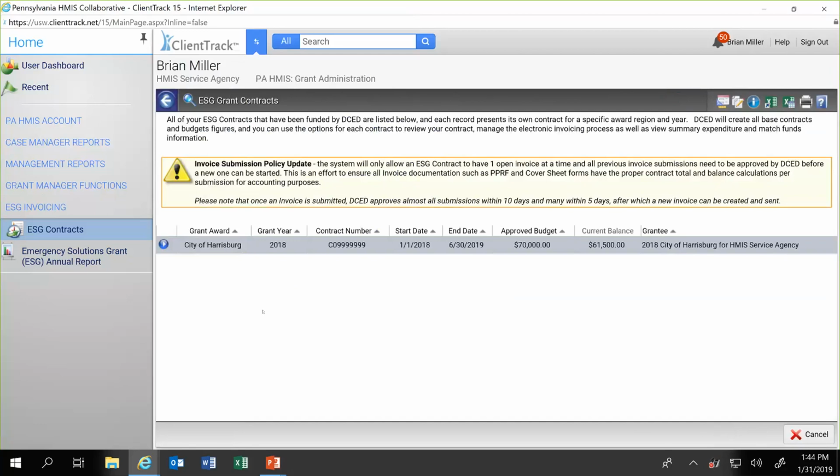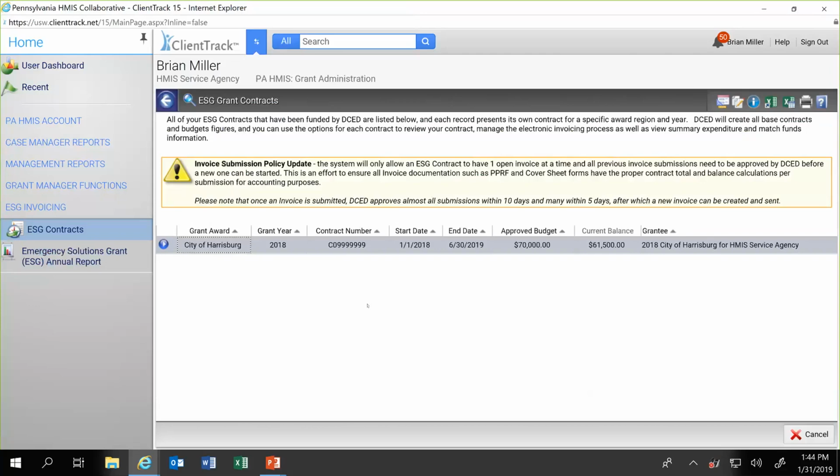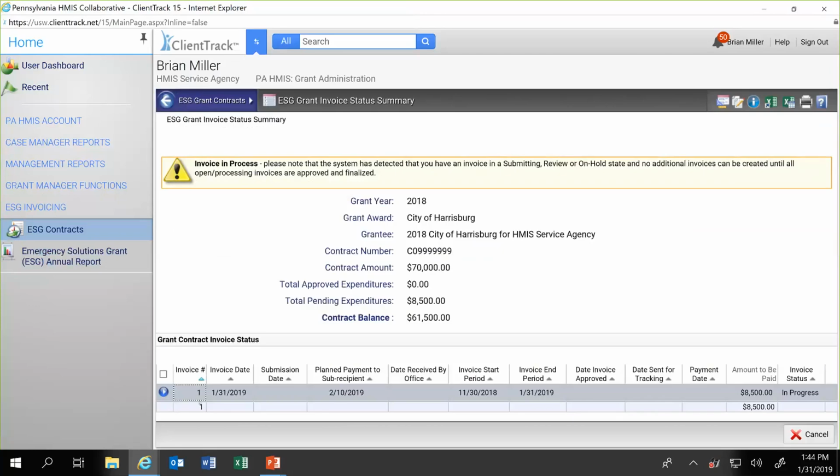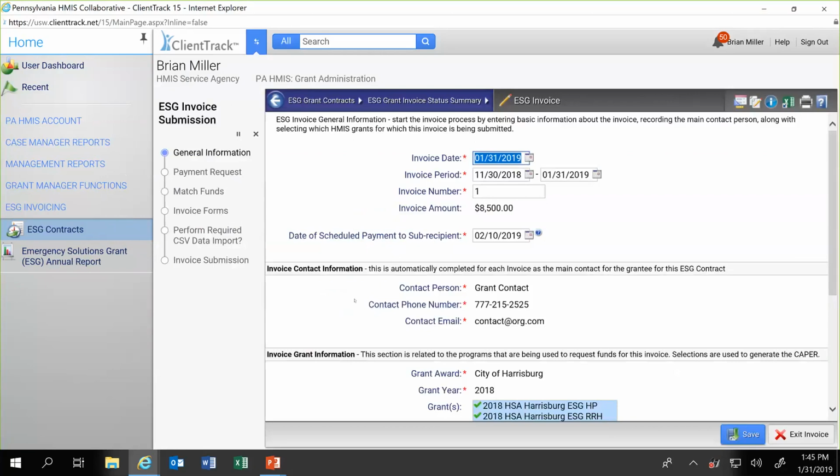You can always build an invoice and then go back to it at a later point. So I'm going to go back into it, click on the contract, and go to contract invoicing again. Now, as you can see, we've got our invoice down here, and it's currently in progress. In progress basically means I'm working on it, and it hasn't been submitted to DCED yet. You can't create a new one, but you can always go back in using the blue ball down here. It's ClientTrack's way to provide menu options for a record, and you can continue the invoice itself.